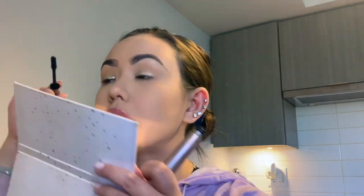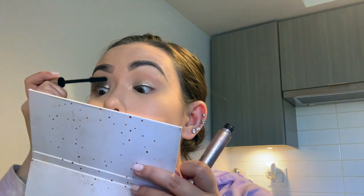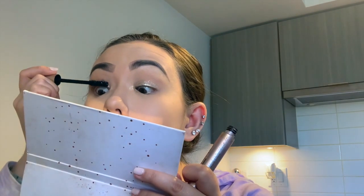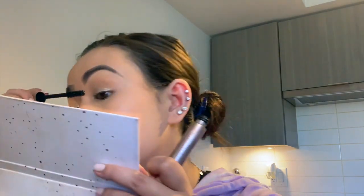On to mascara. I think this is going to be a really short video, but whatever. I'm going to use the L'Oreal Voluminous Lash Paradise in Black Kiss Black. This is one of my favorite mascaras. So we're just going to lightly coat the lashes. Like that. Just makes a difference when you wear lashes. It just takes it there.